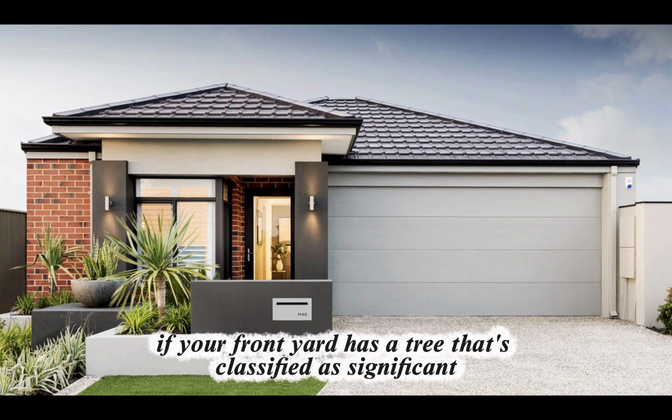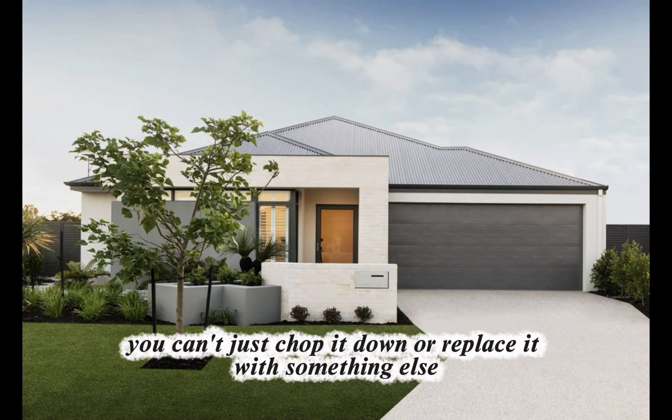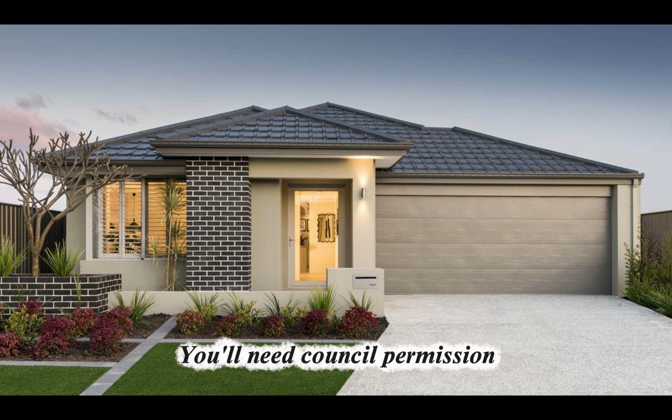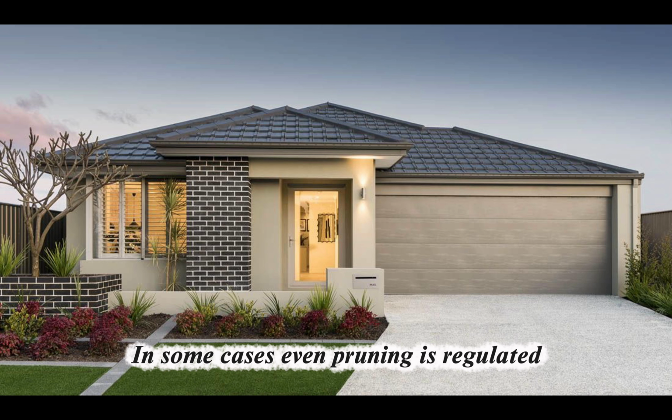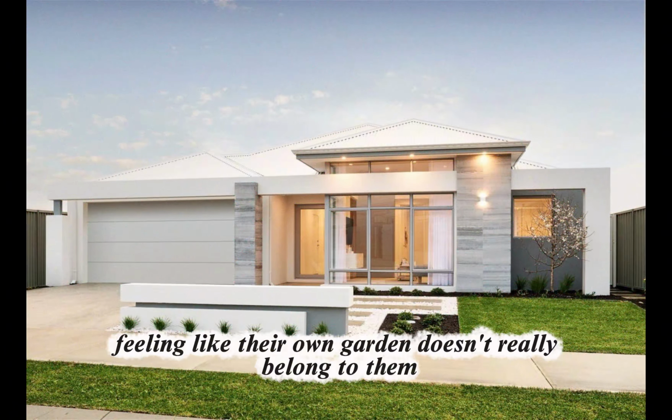For example, if your front yard has a tree that's classified as significant under local law, you can't just chop it down or replace it with something else. You'll need council permission. In some cases, even pruning is regulated. These significant tree laws are meant to preserve the local ecosystem, but they often leave homeowners feeling like their own garden doesn't really belong to them.